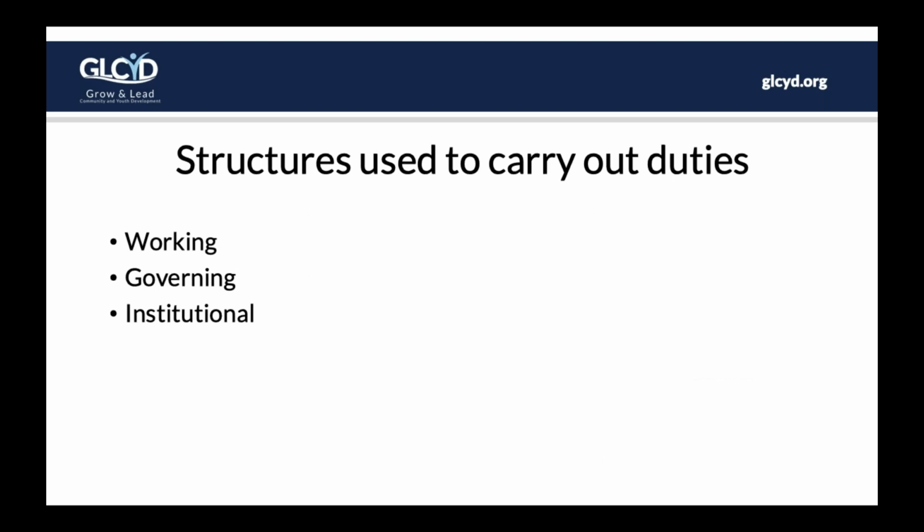There are primarily 3 different types of structures for boards: a working board, a governing board, and an institutional board. And I'll give you some definitions of each of those. Interesting thing is, and we'll talk about this in a little bit, this is actually a life cycle of an organization. Almost every organization starts off with a working board. Most nonprofits do.